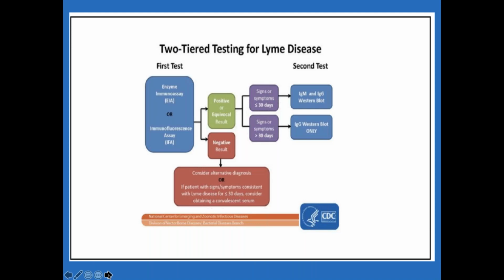So CDC talks about a two-tiered testing for Lyme disease, which may or may not be done by a lot of people in the US, but the two tests available are the EIA, or enzyme immunoassay, or the immunofluorescent assay. Now, this again is out of CDC.